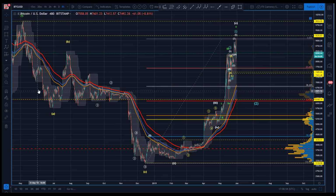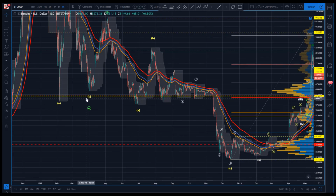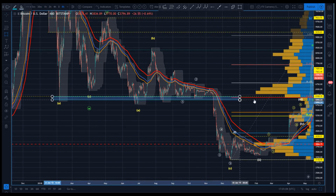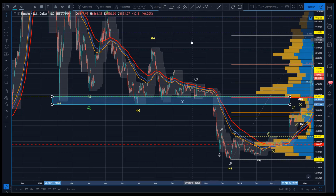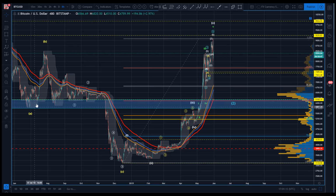We had this long sustained move; 6,000 was essentially built over the course of a year. So even if I just use these wicks and we do it this way, you want to be just a little more, do it that way, right? It's just an easier way to do it and just pull it across.